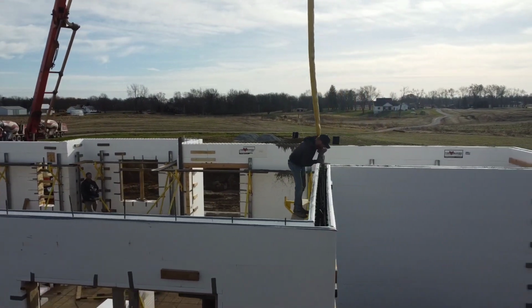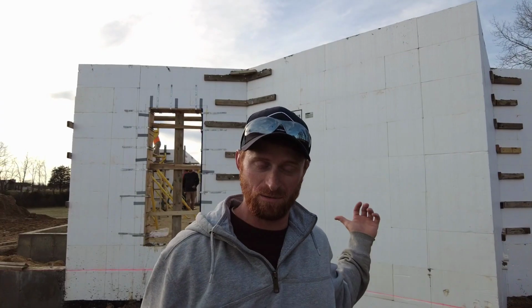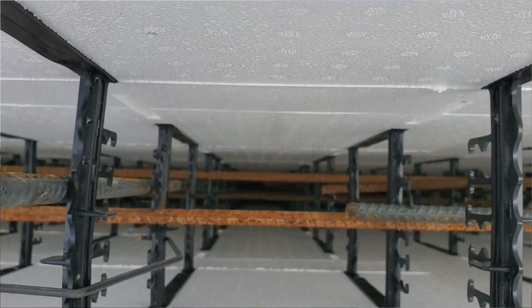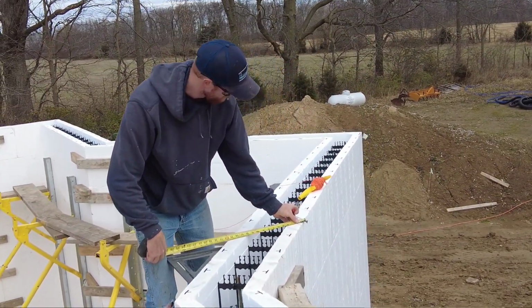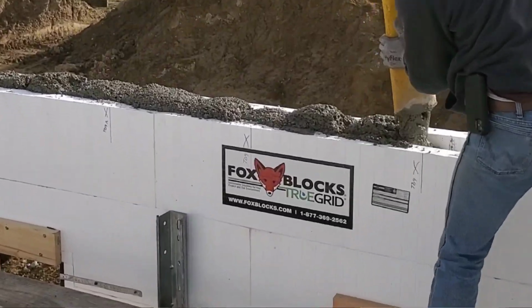Wow, so it's not going anywhere. No, no. Our steel's all on a 16-inch grid, 16-inch horizontally and 16-inch vertically. And this particular project is a 6-inch core, but we have the option to do anywhere from a 4-inch core up to a 12-inch core. Awesome. With this brand that we use, which is called Foxblock.